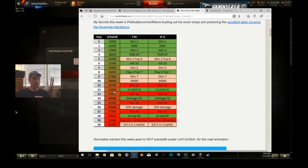The first one I'm thinking about is maybe not doing the 3,700 for the mutts, which means I would do the 2 win 15s, and that's still probably going to be a late night. Obviously, the first option is to do them all. The second option is to drop this out and do these two, and then knock out everything. And by the time I get to the 15th, I'll be done with the T-34 and the IS-6, and on the 16th, I'll only need to knock out 46,000 and be done with the mutts.